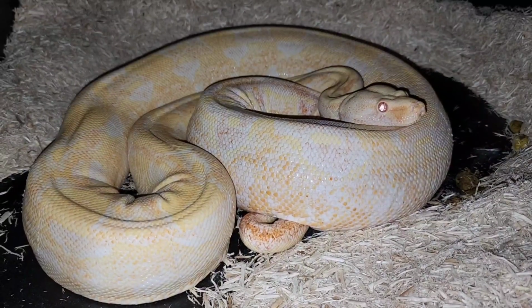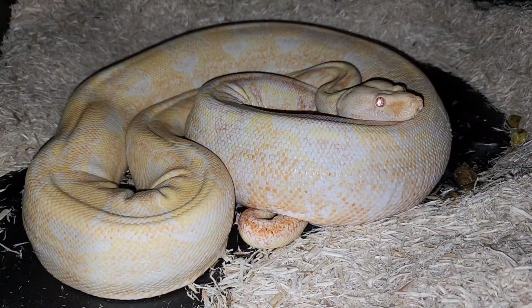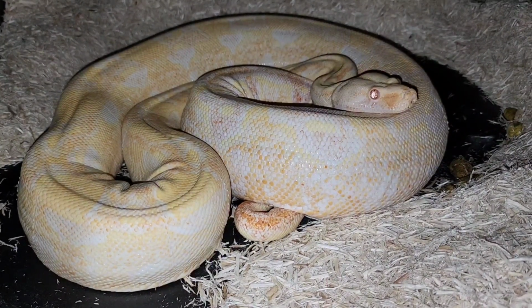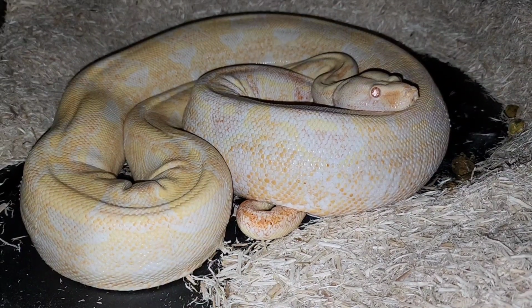This is an Aztec Sunglow, or Aztec Sharp Sunglow. She's quite spirited normally, and she's due in just a couple of weeks. So we'll see what she has pretty soon. I'm really looking forward to this one.